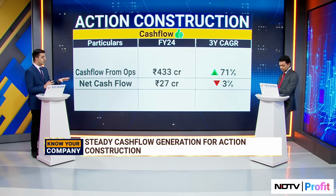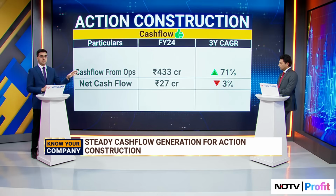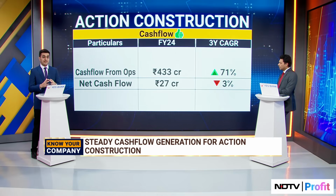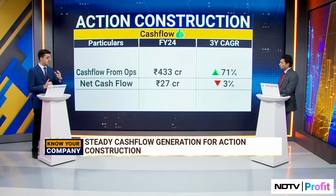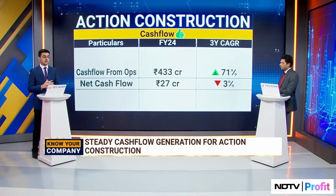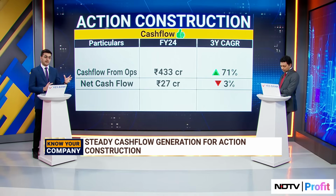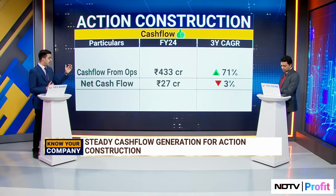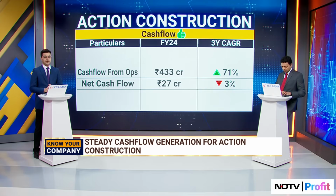On a net cash flow basis, the company has degrown by 3% over the last 3 to 4 years, but it has heavily invested in building up capacities. And while you rightly said, Agam, that it has not taken on as much long-term debt, which has benefited the cash flows as well. So overall, while the net cash flow has been negative, it's expected to do better over the next 2 to 3 years, while the net cash flow from operations has been growing steadily and is expected to continue this momentum as well.